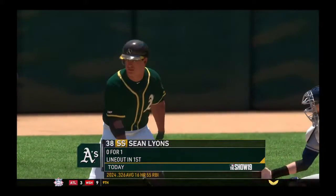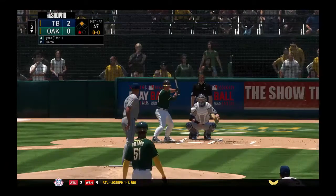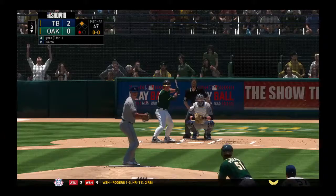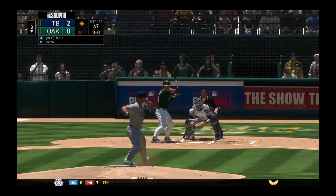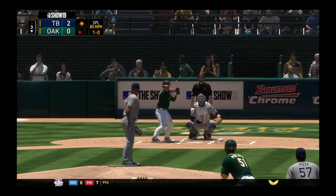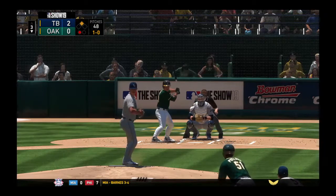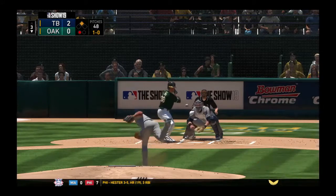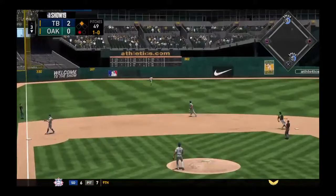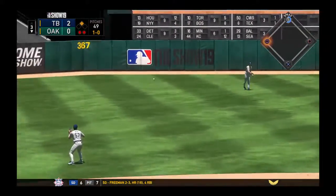Now batting, Sean Lyons. First delivery to him on the way. And this is just off the outside corner for a ball, 1-0. This is hit the other way out toward left field. Hits has it in his tracks. 2 gone.